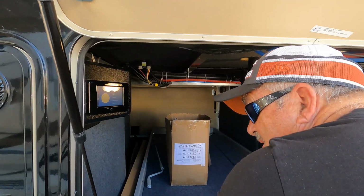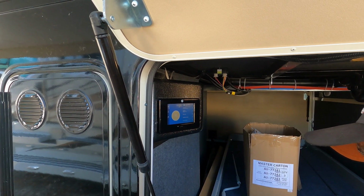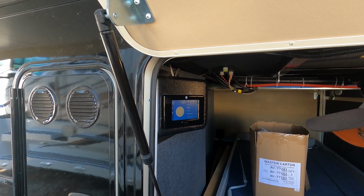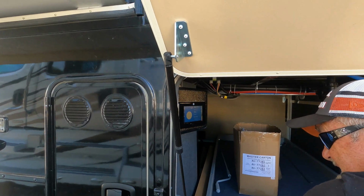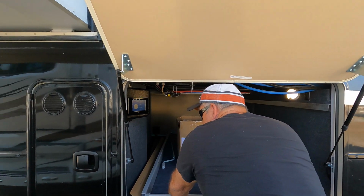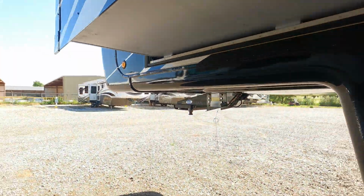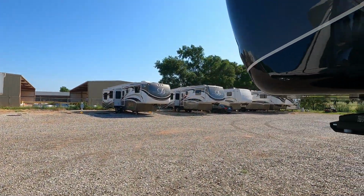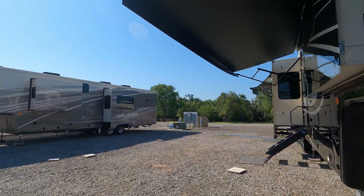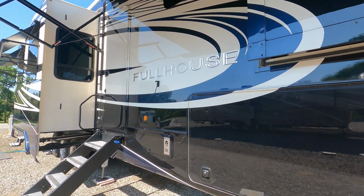This is part of it too, so I don't know if it has to be turned on inside here, and you can't just push a button outside. Push that outside. Okay. So that's something you'll learn. Auto level, auto hitch, and let's get it. It's something that they need to show you. This is the underbelly compartment from this side.